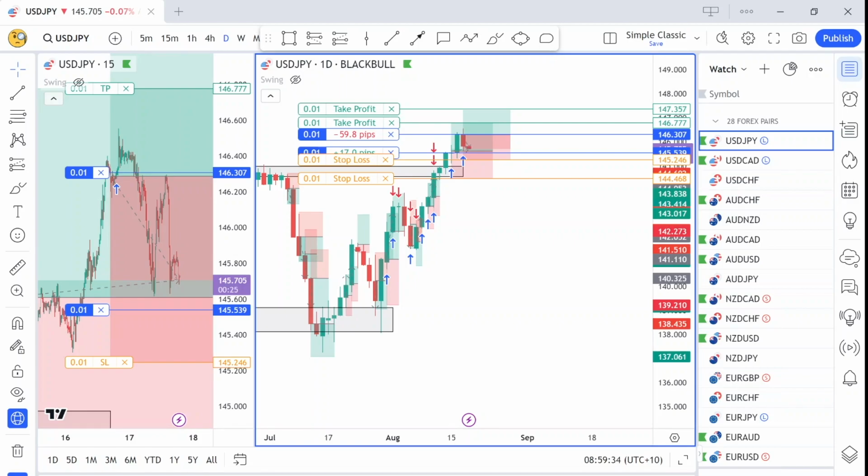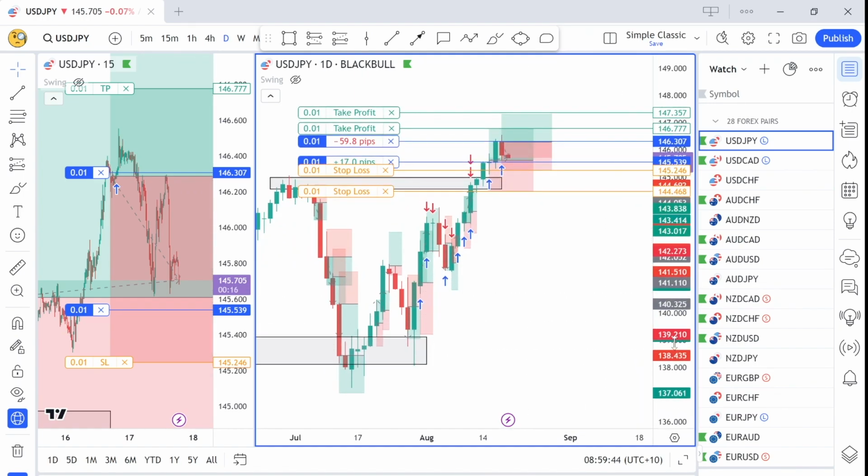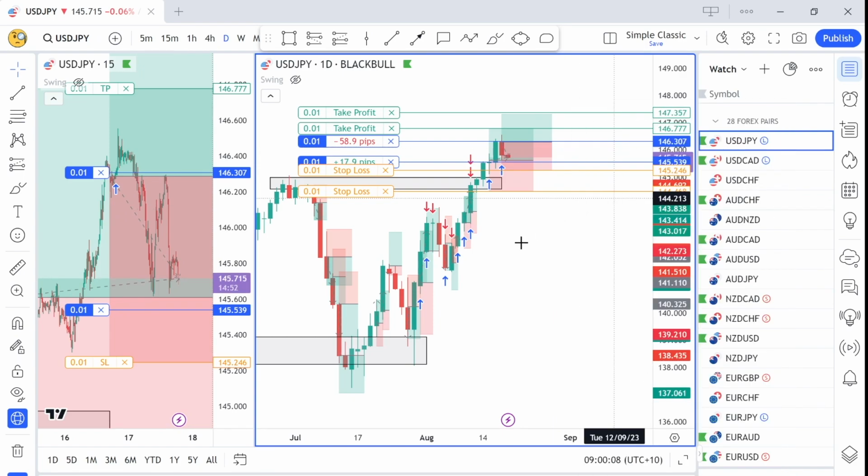Looks like we're facing some difficulties today. It looks like USD has started to show pullbacks now. So USD JPY, second position in the red, first position is still in profit. What I'm gonna do, I'm just gonna put an alert here for the price to come back.